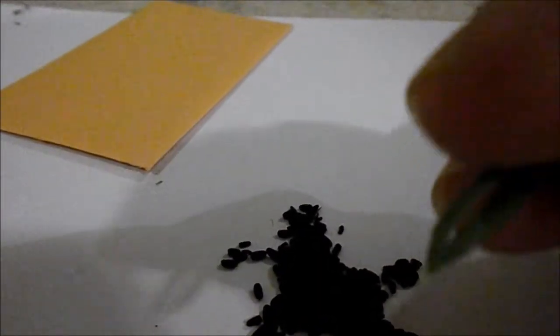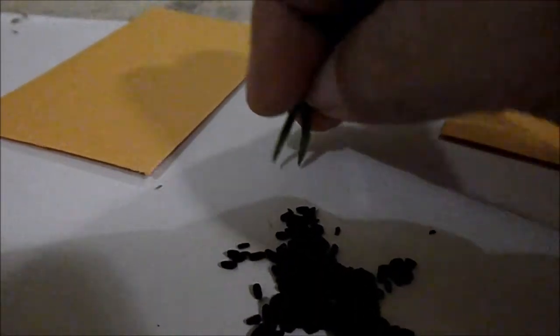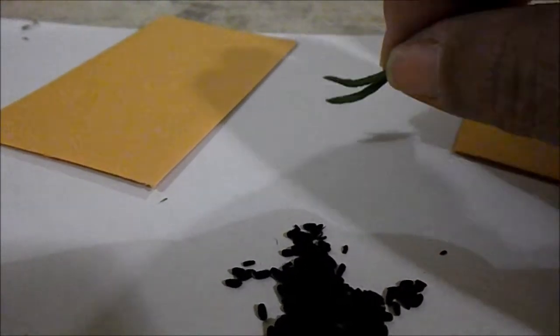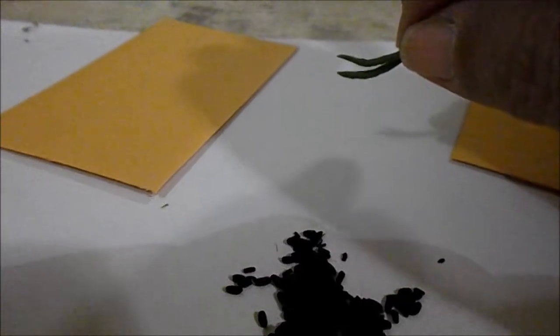And let me see if I could show you one. These I haven't opened yet. It's like this. This comes from the flower, and it's like a pot. Then when they get full, they pop open, and it goes on the ground, and they make more seed, more flowers.